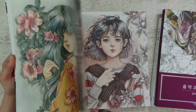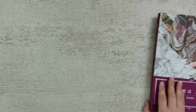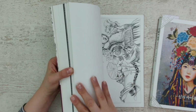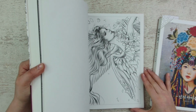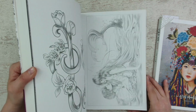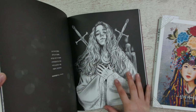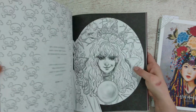A beautiful book. I would love to come back and color more in it. Girls with Music, it's the second one, and there are some strange images mixed in with beautiful art. I appreciate those pages a lot. I think it's really stunning to color. I can also color those. I like them. They are darker, different, and I also appreciate it.